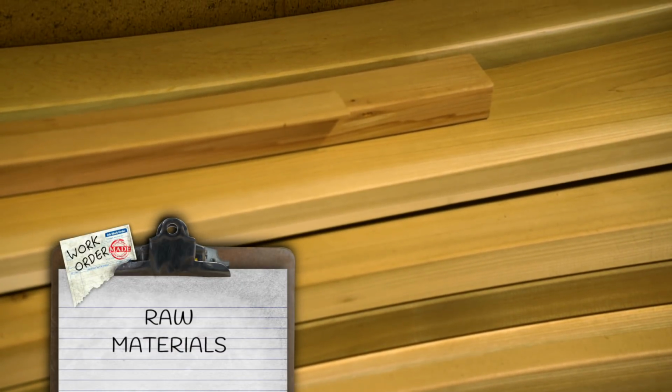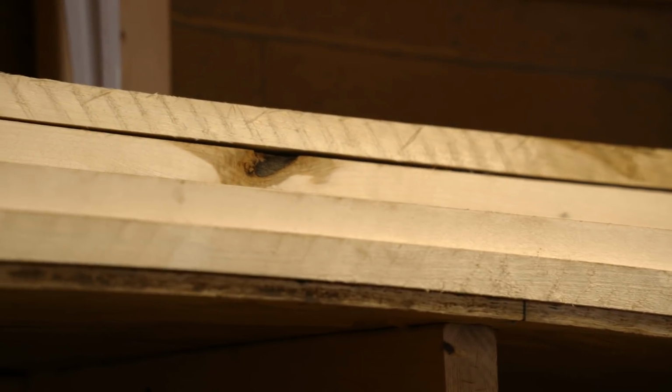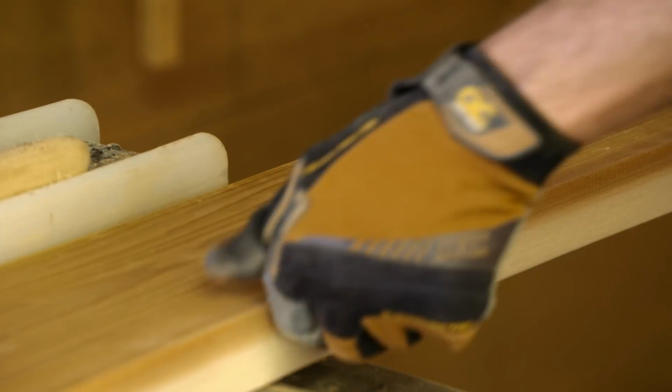Cedar is featured prominently in every one of our paddles, and that's for a number of reasons. Chiefly, it's really light, and for its weight, it's really strong. It's also naturally rot resistant and really beautiful. And so between these things, it's the perfect wood for paddles.